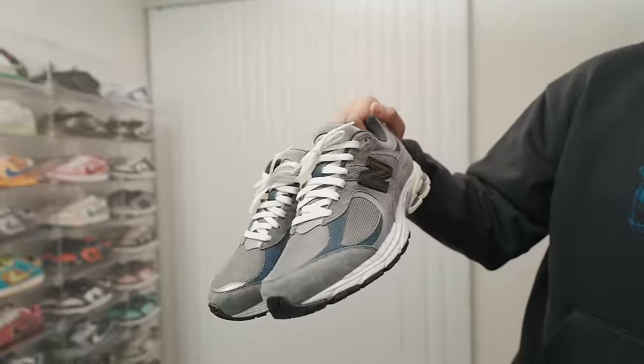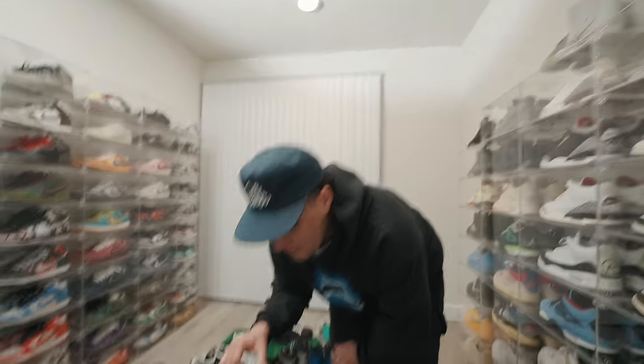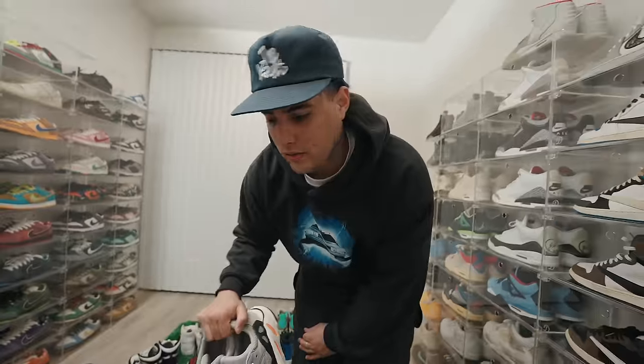Most recent Joun release, 2002R. I need them. Sick one. Super, super good colorway. I rock these all the time. I don't love the 2002R, but this is a really good one. I think these are super clean. Wave Runner, y'all have seen this a million times. Best Yeezy of all time.